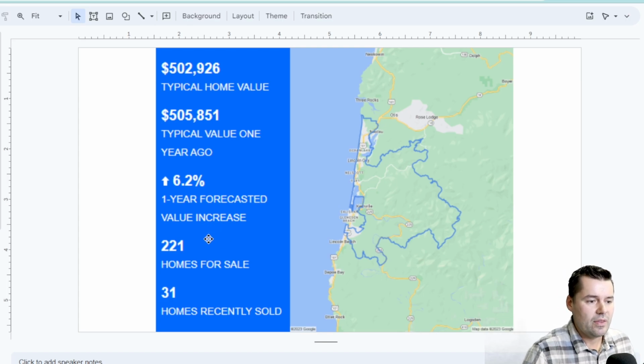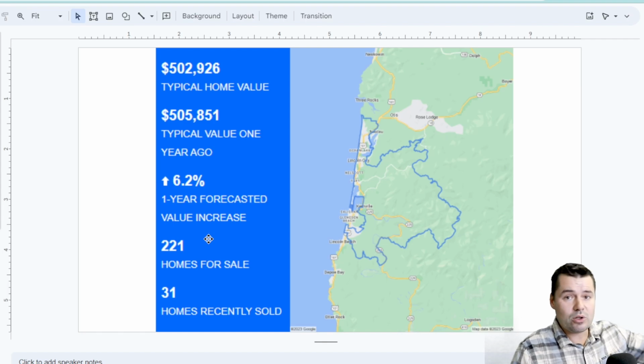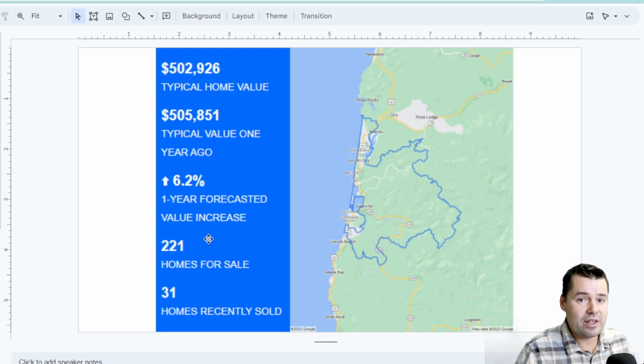Well, they do a very similar thing to what us realtors do. They do something called comps. They look at comparable sales. They take a home in question, and then they find the most similar homes, and they average those numbers out. And usually the number that they come up with is going to be pretty spot on.